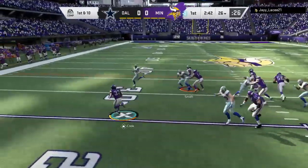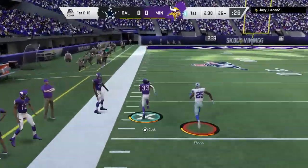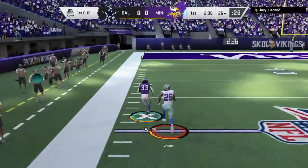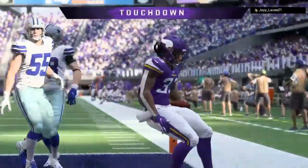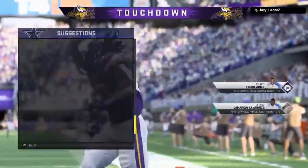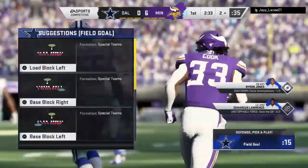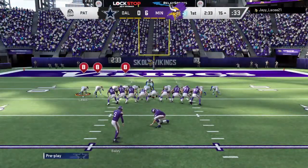Here's Cook as they begin on the ground. He'll have a first down past the 40. The 40. 20. 10. Touchdown, Vikings. Dalvin Cook, 74 yards, as his guys are able to strike first here in this opening quarter.